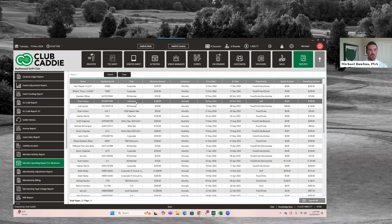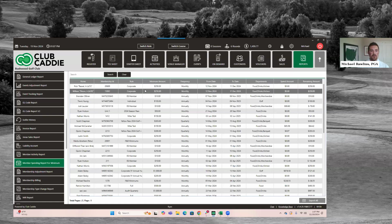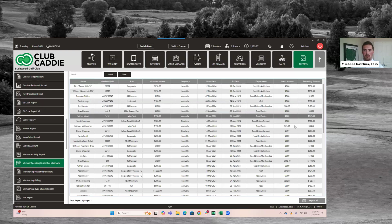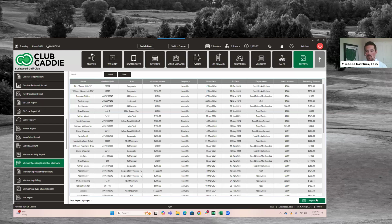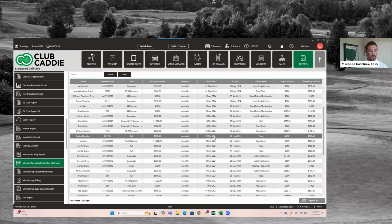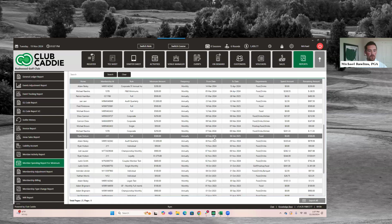Pretty straightforward. It shows what kind of rule they have, what class it was inherited from, the minimum amount, the frequency, the minimum dates, the departments, how much they've spent, and then how much they have remaining to spend. Again, this can be exported to Excel for a little bit easier viewing, but this does give you a full overview of all of your members and where they stand with their minimums.